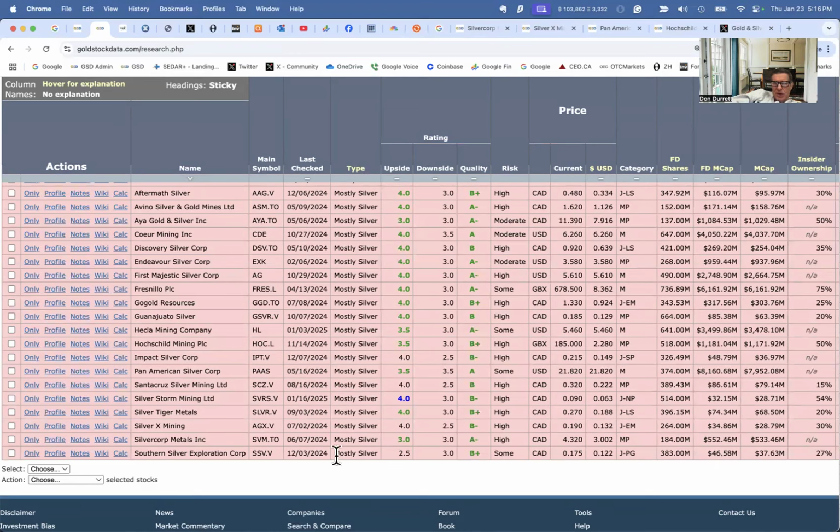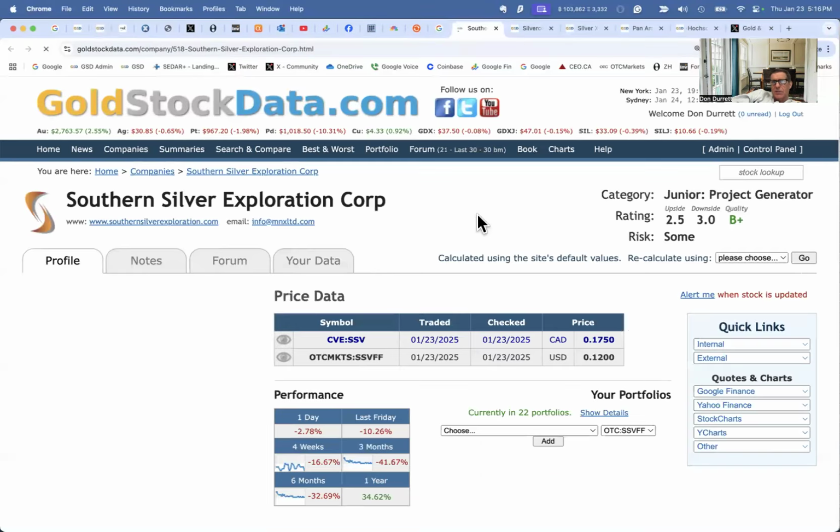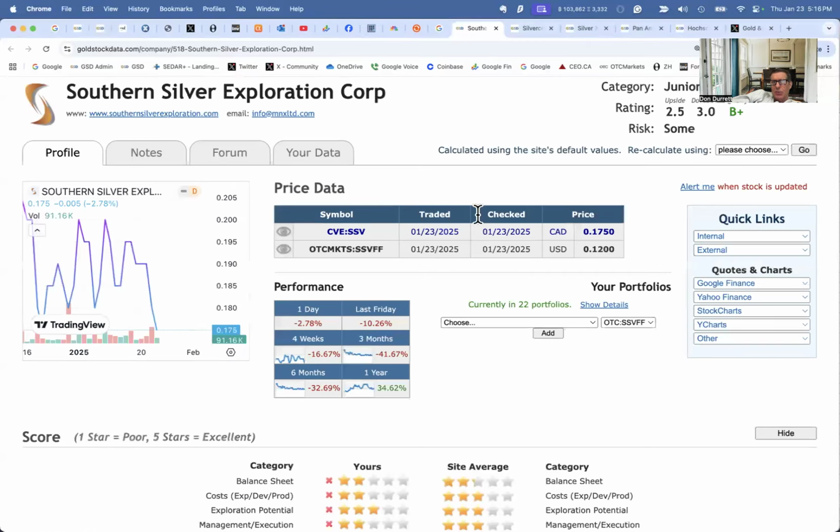So we're hoping that this one... I almost left this one off the list, but if I left it off the list, I knew you guys were going to say, "What about them? What about them?" Because people really like Southern Silver because it's fairly cheap at 46 million. So if we go and look at it, we just don't want them to give this away.